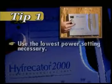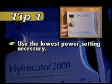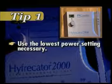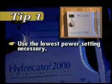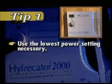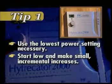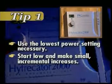Tip 1. The rule of thumb with any electrosurgical device is to use the lowest power setting necessary to achieve the desired clinical effect and to provide an effective pathway for the energy to complete its circuit to ground. The same is true with your Hyfricator 2000. You can ensure that you deliver optimal clinical effects by starting at a low power setting and then incrementally adjusting the power until you achieve the desired clinical effect.